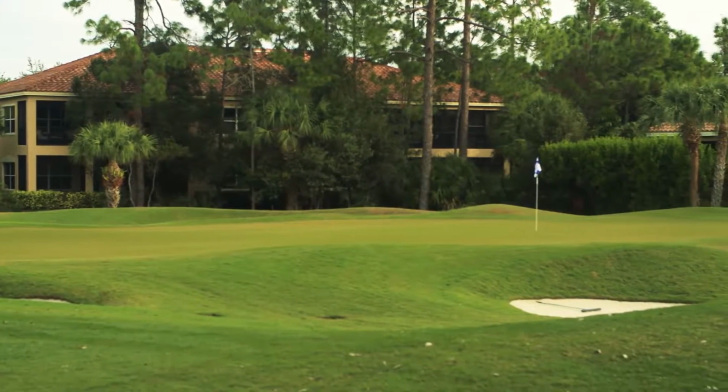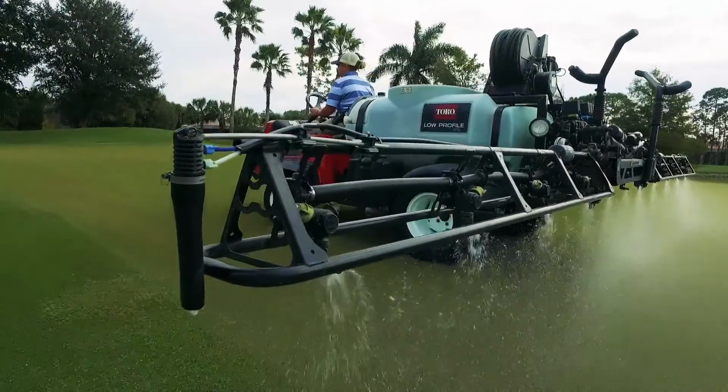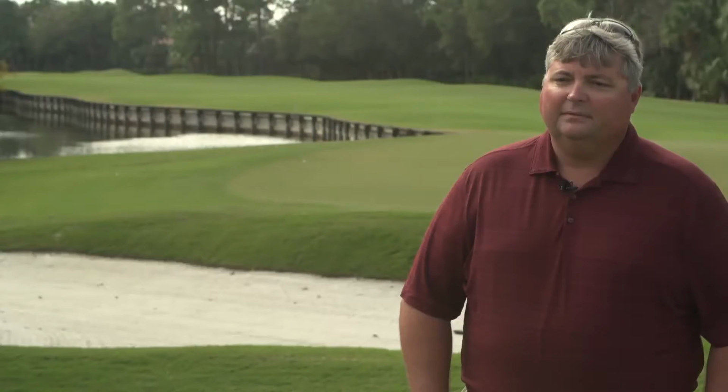With that, we've reduced our fungicide use, and we've noticed a decrease in disease pressure by keeping the greens drier. So it's been a great combination. We've used other products, and we feel Precision products are providing the level that we need.